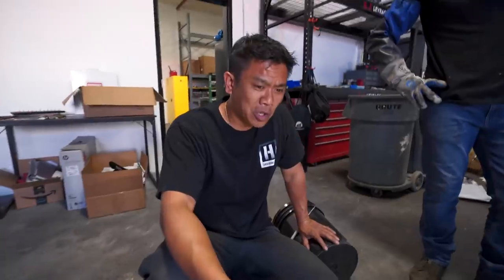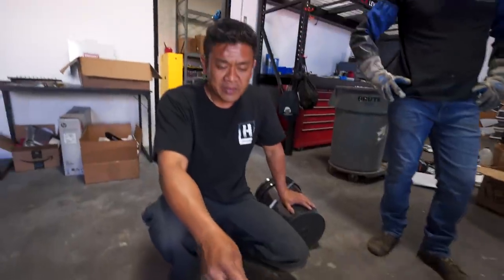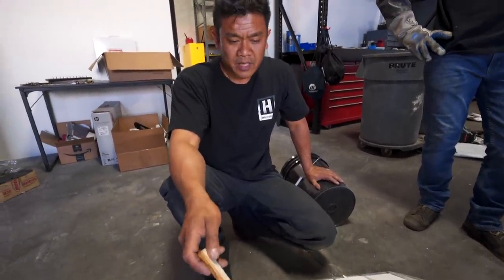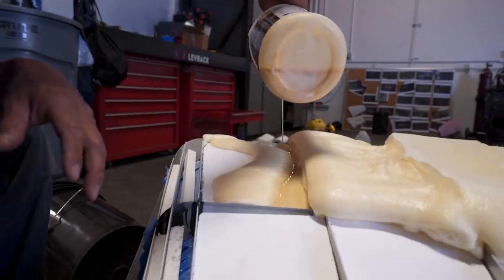Polyurethane foam. Because the windshield people need a flat surface to mold the windshield, we couldn't give it to them as ribs like this, because I guess they throw over it. I'm going to put some polyurethane foam, fill in the gaps, and then smoothen it all out so it becomes one solid surface.